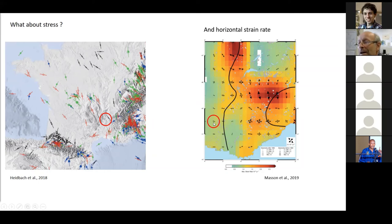You see also west, northwest, south, east, southeast compressive strain rate, then consistent also with the reverse faulting along the La Rouvière fault. But discussion with some colleagues said, okay, this data is not so good, and they have, but I cannot show you this data because I have not here.